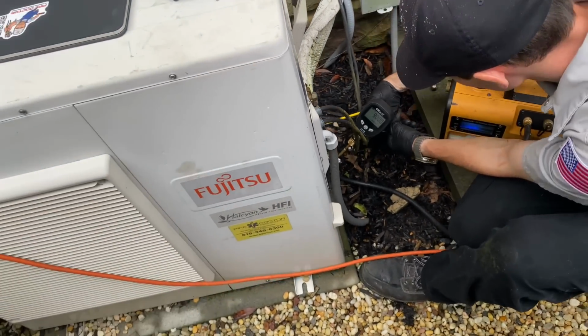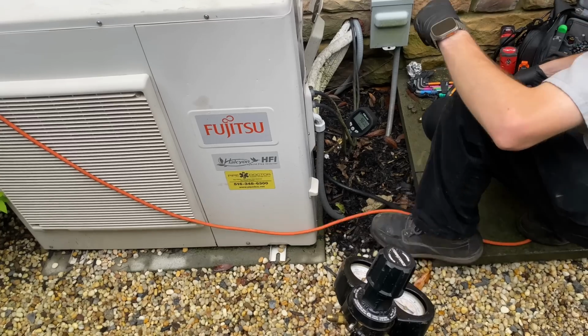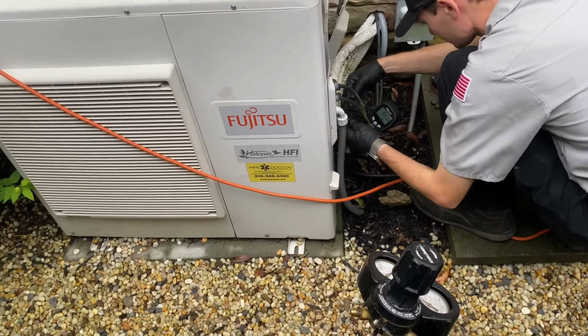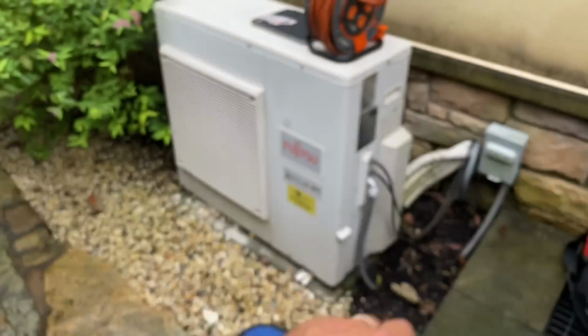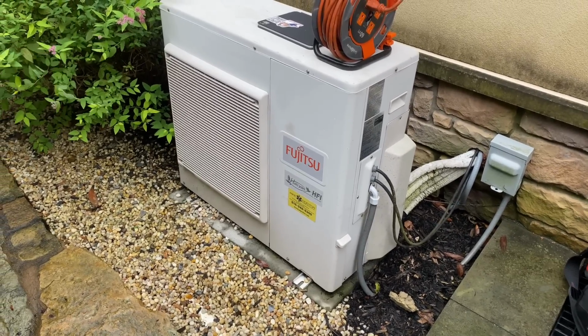Okay. There we have it, ladies and gentlemen. We're gonna open up the valves and then turn her on. And that's a wrap, folks. 2 minutes after 9. System is running. Job is complete.